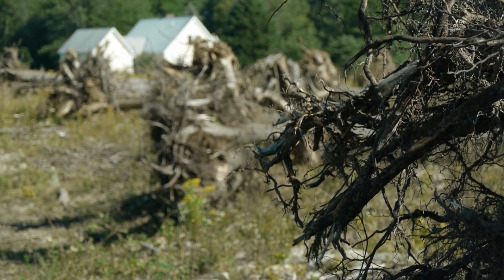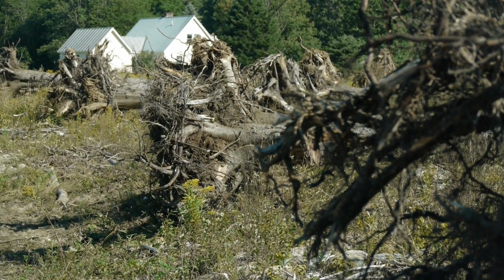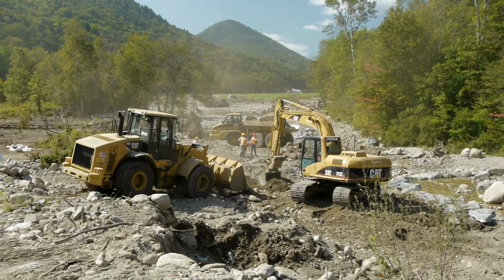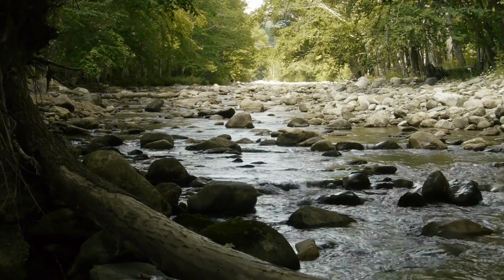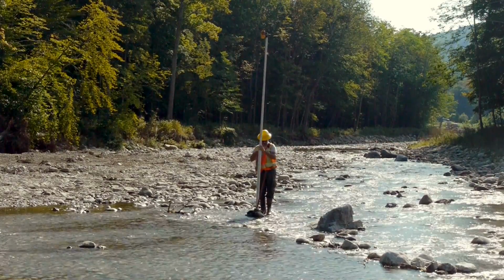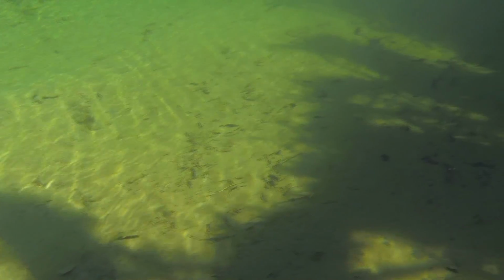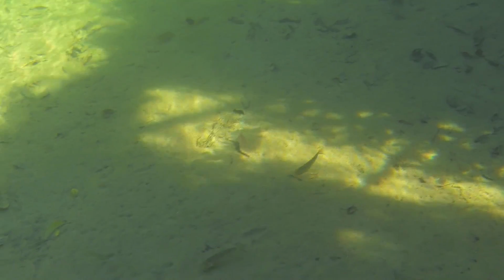The other thing that we really want folks to think about is, when you have your next flood recovery opportunity, to think about the recovery of both your transportation infrastructure and your aquatic habitat. Think about it in an integrated way. Bring the experts together so that the transportation corridor and the river corridor are managed and dealt with in a way that is going to benefit both of them and not sacrifice one or the other.